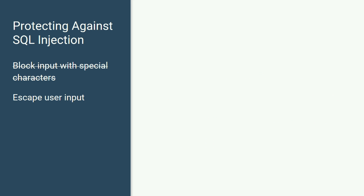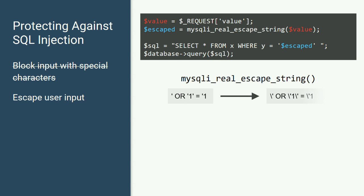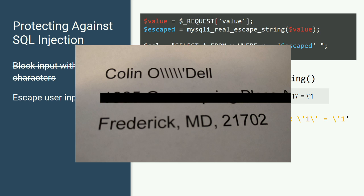Maybe we can escape the user input instead. Maybe we'll take that raw, untrusted data and run it through a function like mysqli_real_escape_string, which is a really long name. And what that'll do is if there are any single quotes, it'll just put a backslash before them so that when that query gets passed into MySQL, it'll see the backslash and then a single quote. It'll say, oh, this single quote here, that's not ending the string, that's inside of the string. So this is a valid approach. However, you need to make sure you're not escaping things more than once, or I get letters in the mail like this.